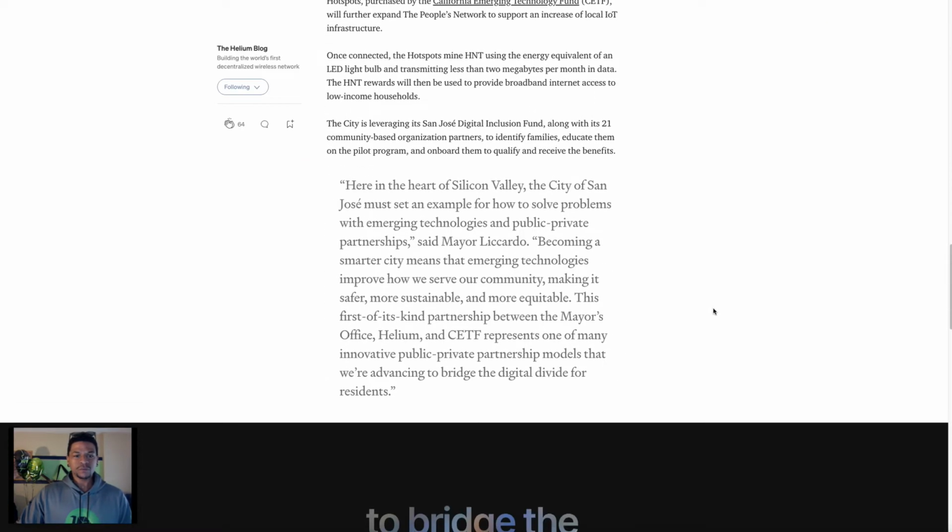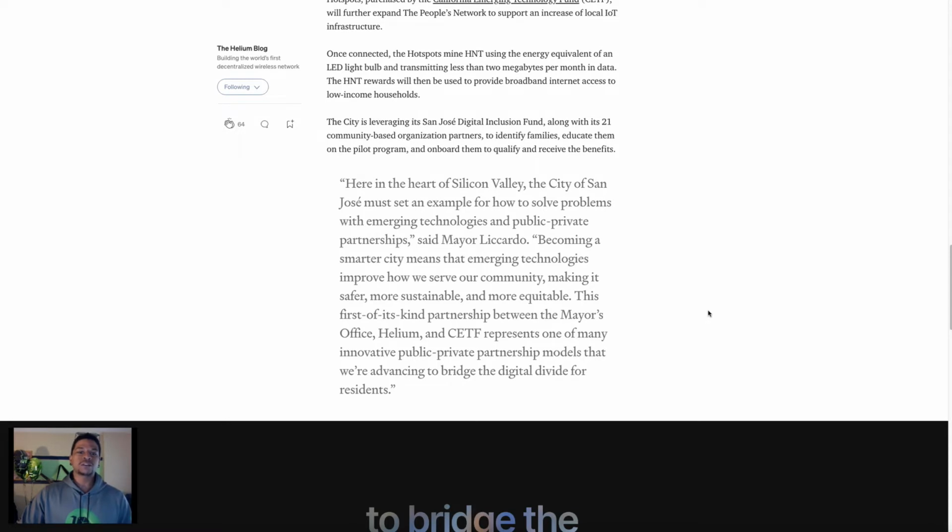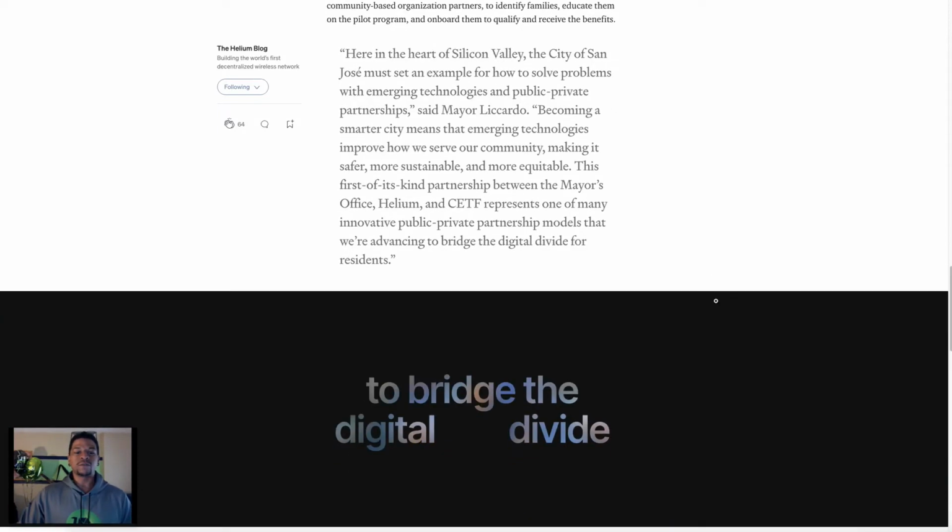But in the city of San Jose, here is the heart of Silicon Valley, they set an example for how to solve problems with emergent technologies and public-private partnerships. The mayor over there said, hey, becoming a smarter city means that emergent technologies improve how we serve our community, making it safer, more sustainable, and more equitable. This is the first of kinds of partnership between the mayor's office, Helium, and CETF represents one of many innovative public-private partnership models that we're advancing to bridge the digital divide for residents.